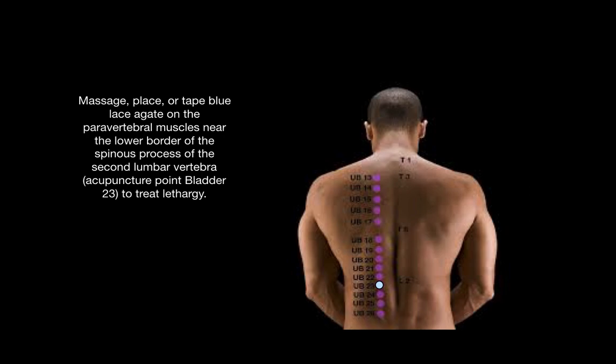One specific point that you can apply blue lace agate to is the bladder 23 point, which is the kidney point. This point is located beneath the lower border of the spinous process of the second lumbar vertebra and is beneficial for alleviating lethargy or fatigue.